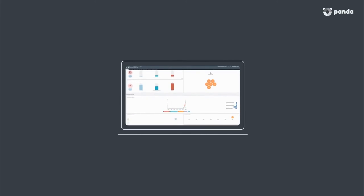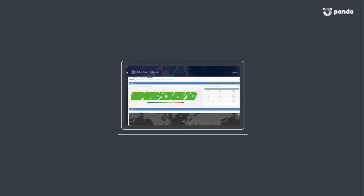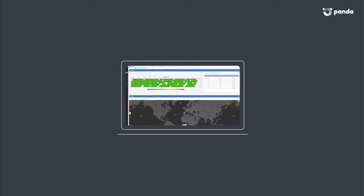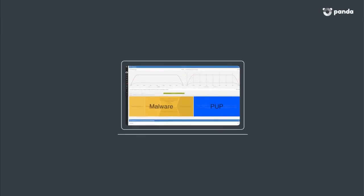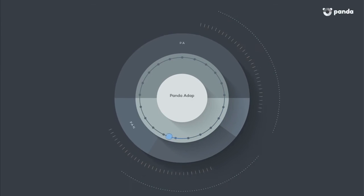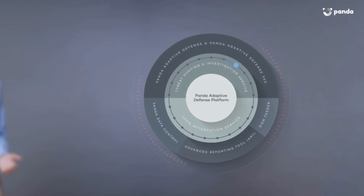Because this product is built as a platform, we can continually add apps and services to adapt to the ever-changing threat landscape. For example, Panda also provides a SIEM feeder service to complement your on-premise SIEM, and an advanced reporting tool for inspecting past and present events without any investment in data allocation. It also offers a Panda Data Control service, which keeps a close watch on any personal data activity on the endpoint.